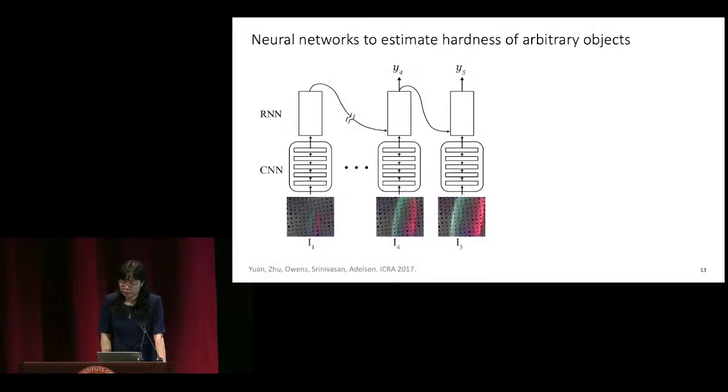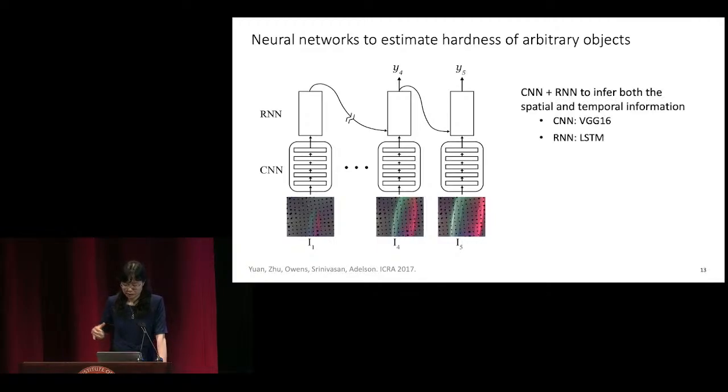So here is exactly how we did that. We use a deep neural network structure since it's so good at modeling this high-dimensional data, and we use a combination of CNN and RNN. Firstly, each frame in the video goes through the CNN, which tells us the spatial information, exactly what the contact geometry and the force are in this current frame. Then the information goes through the RNN, which measures how this information changes over time. And then we output a number that describes the hardness of the objects.